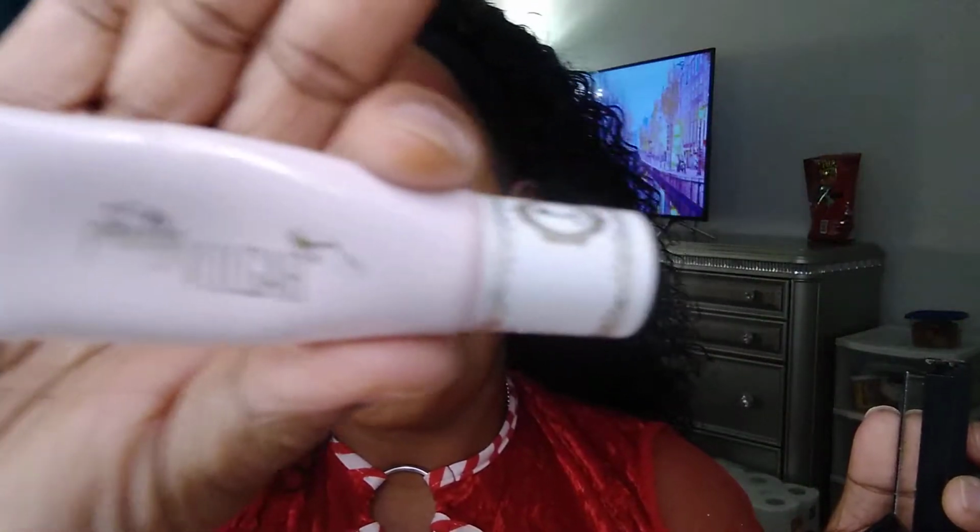Now remember, I've told you with this is the Pretty Vulgar. I like this Pretty Vulgar eyeshadow primer. It dries quickly. So you want to be sure that you pat it in and then get out the way. Because if you pat it and then touch it again, it's going to be a mess.